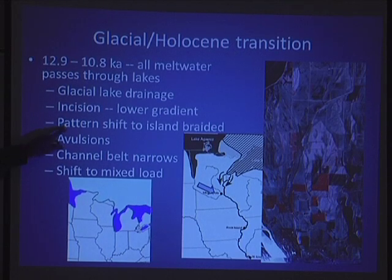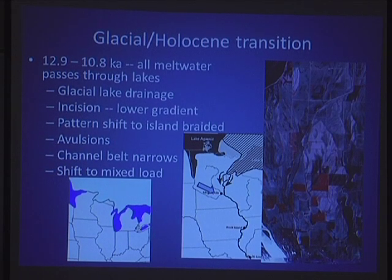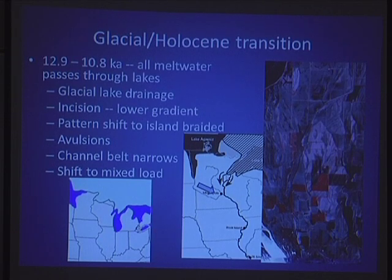There's also a pattern shift from this braided pattern to something akin to what we have today, an island braided pattern. Big islands with channel on either side of it. It's relatively stable. Avulsions are really common, and an avulsion is a wholesale abandonment of a stretch of river, okay, and its floodplain.